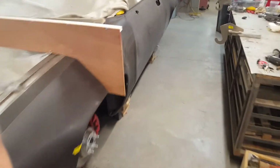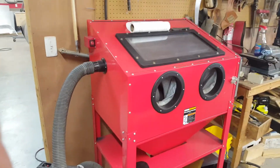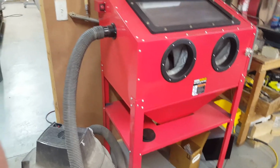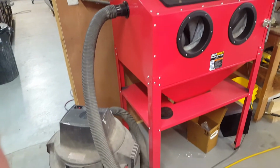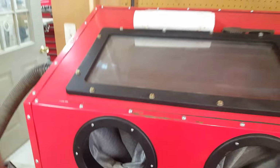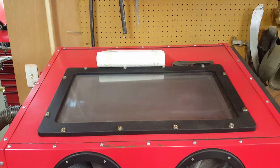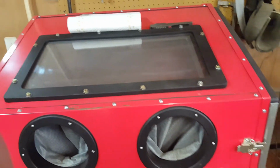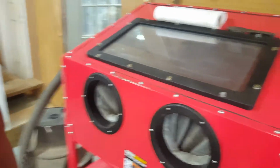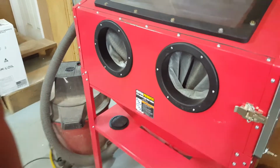The other thing that I picked up that I'm pretty happy with for the cost, about $200, was a small media blast cabinet, and it's a pretty decent size for $200. I mean, that's not too bad. You attach a shop vac to it, and that keeps the insides from getting too cloudy so you can see things. My only negative about this is the lighting inside is pretty bad. But that's not too bad. You can remedy that with LED battery powered lights, very bright these days, so I'll get a couple of them and stick them up in there. But I've been needing one of these for a while.